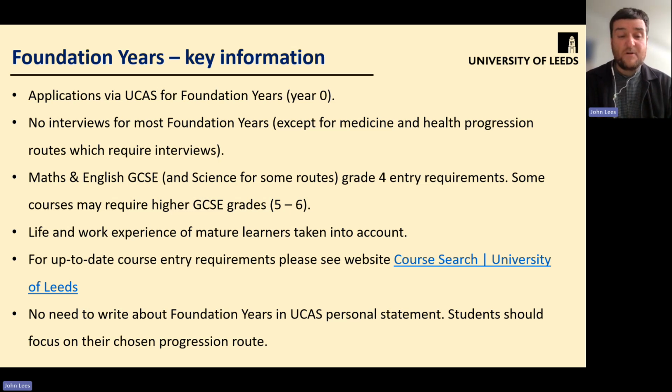Which kind of leads me into the next point, really, and that's that the life and work experience of mature learners, of adult learners, is taken into consideration. You know, the great life experience, the work experience that you bring with you is incredibly valued by the university. And as a result, in some circumstances, it may be able to be used in lieu of particular qualifications. Always speak to us, always get in contact with us, and we can look into that for you.